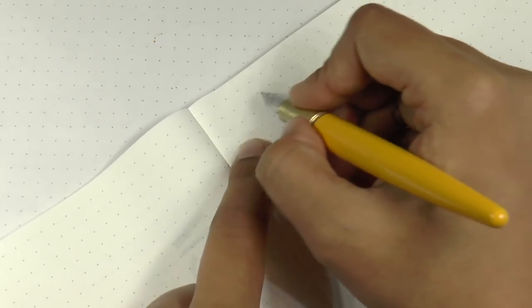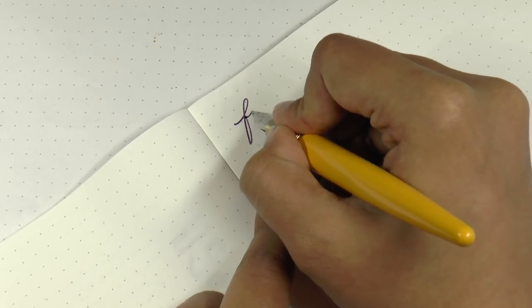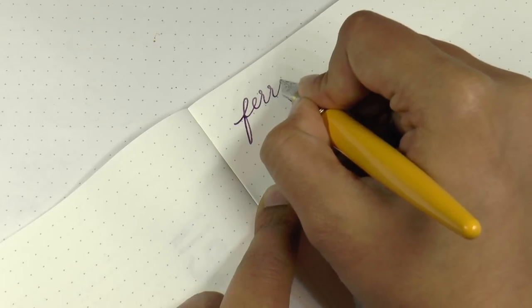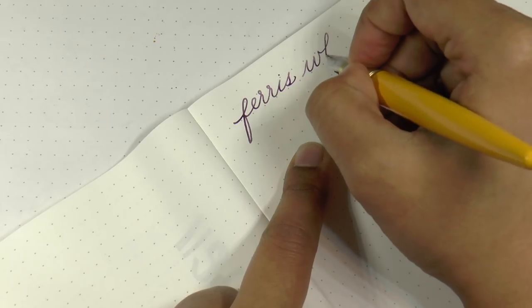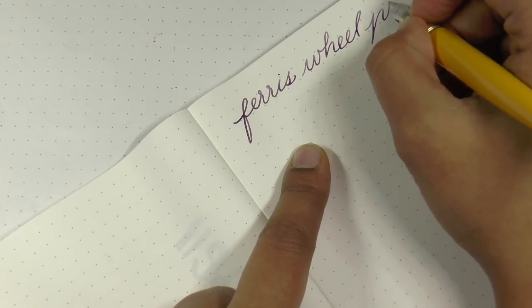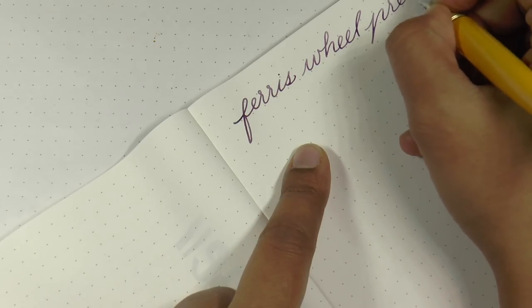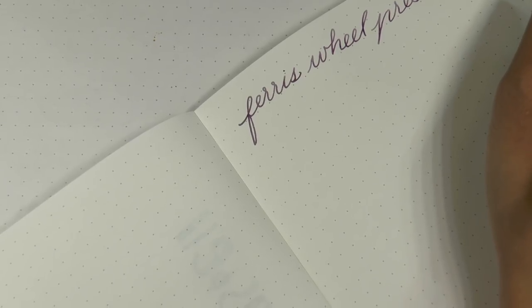Okay, so this is a fine medium steel nib. I would say that's more on the medium side. I like a broad nib, so for me, the broader the better. Oh, sorry, you can't even see all that. That's really stupid of me, sorry.